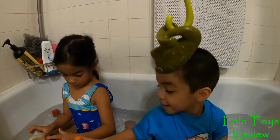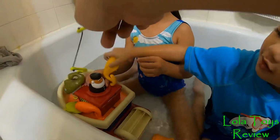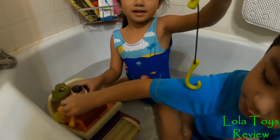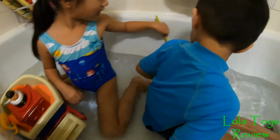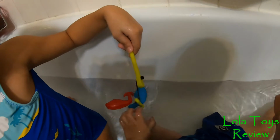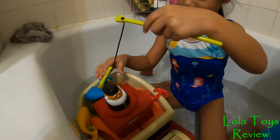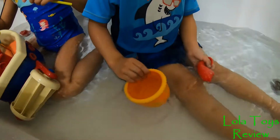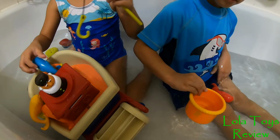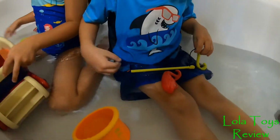I think the captain goes up here. I caught a fish. I'm gonna put it on the boat. Can I grab one? Fish one in the water, Lola. Mateo's turn. Catch one in the water after Lola. Okay, try to catch a fish, Mateo, with the fishing rod. Hey, Lola, let him try it. Okay, catch a fish, Mateo.